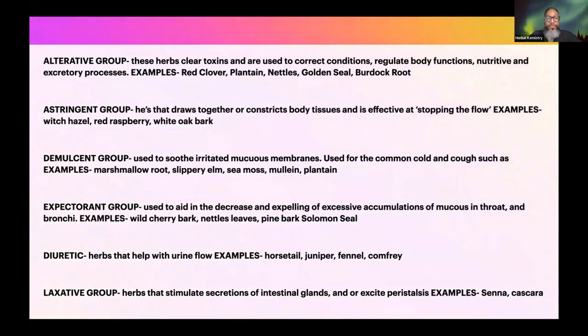That's going to be the expectorant group. These are used to aid in the decrease and expelling of excessive accumulations of mucus that can show up in the throat and the bronchi. So things like wild cherry bark. Here's stinging nettle leaves again, but the leaves are actually pointed out in this one. The roots would not be considered an expectorant. Pine bark and Solomon's seal are other forms of expectorants as well. Diuretic.